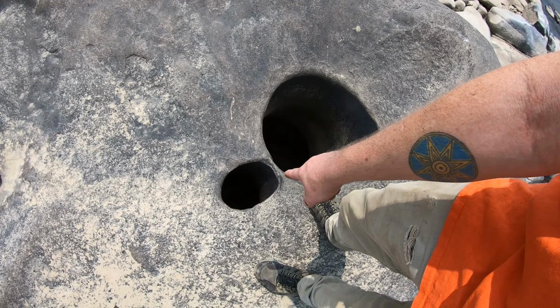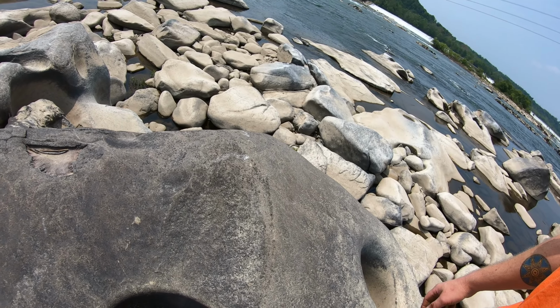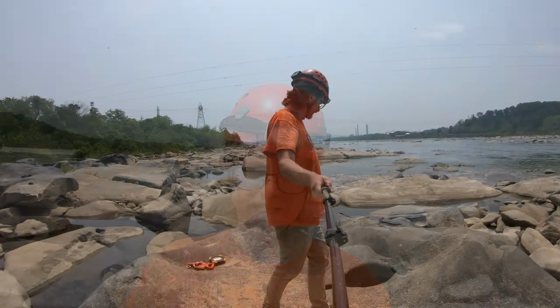This one, I don't even know what's going on here. We're gonna access this one from inside, all right? Here we go, let's do it. Telescope.